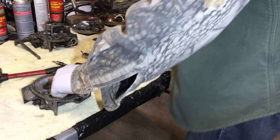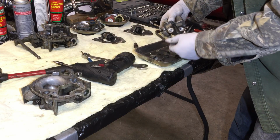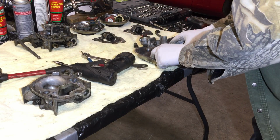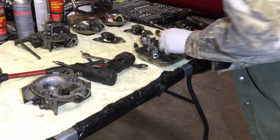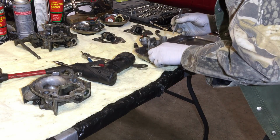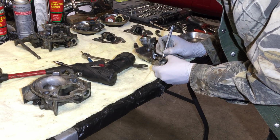Talking about the fuel inlets here. Okay, this I'm going to be very careful with not disturbing. In fact, I need to just go ahead and mark those. So we got, let's do this. I love this little pen. Inlet.